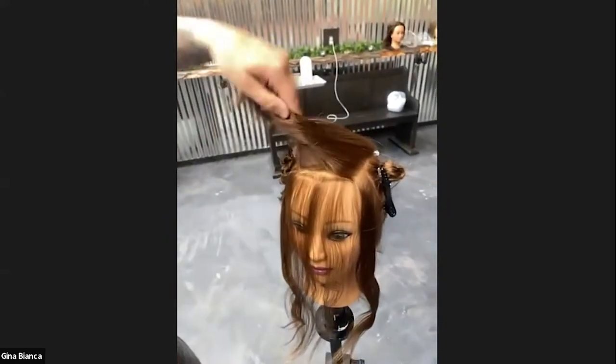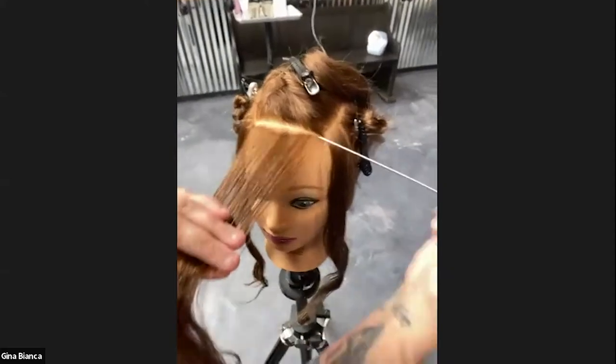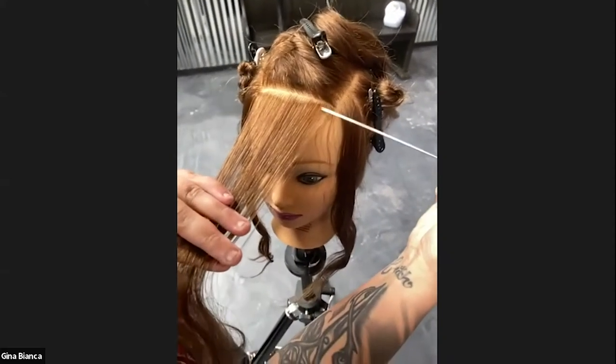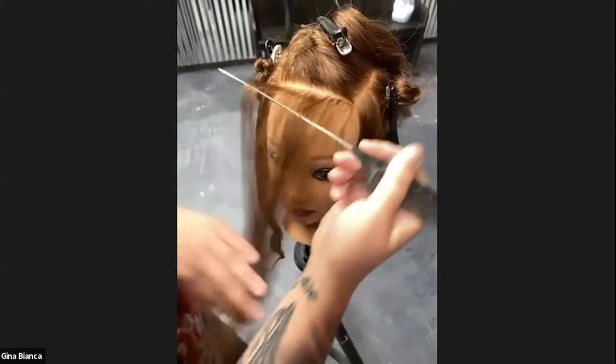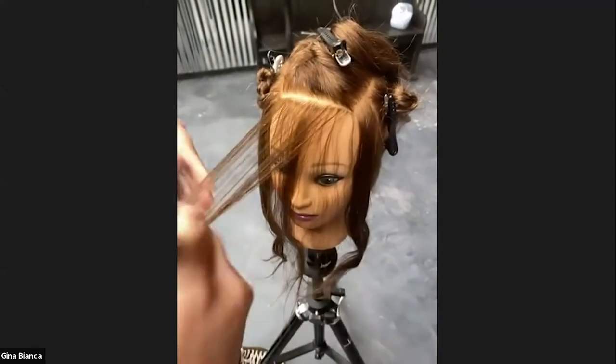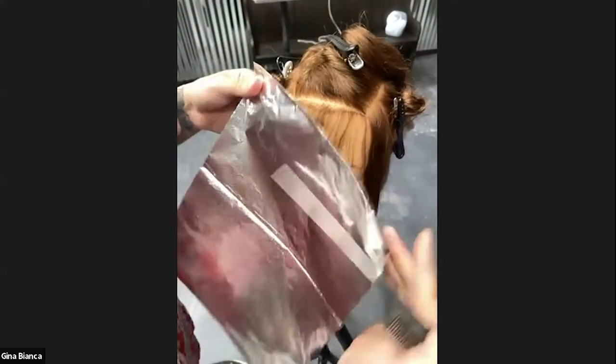Two questions. Oh, yes, we have questions. Thanks, Alexandra. Michelle says, I'm trying to find a quick technique to give my thick 5-inch grown out level 6 client a rooted, pretty solid level 9 result. Any ideas? In the past, I've done waving and back pulling.